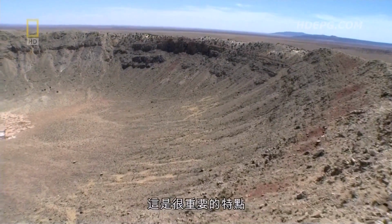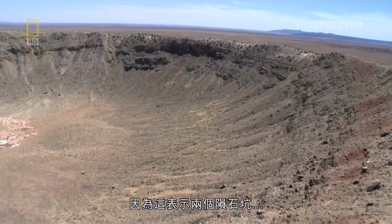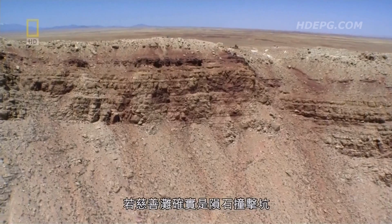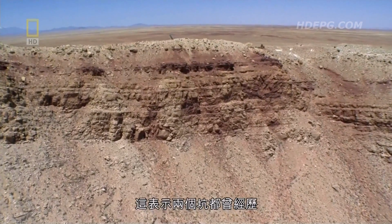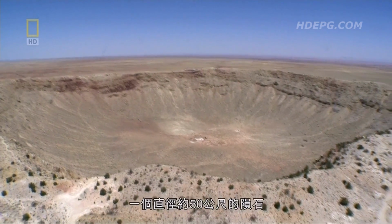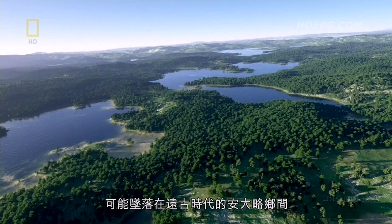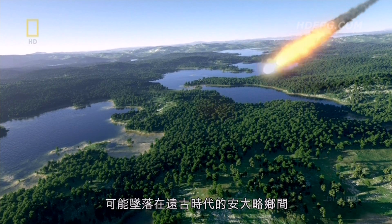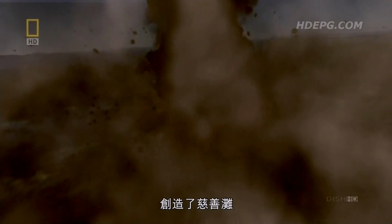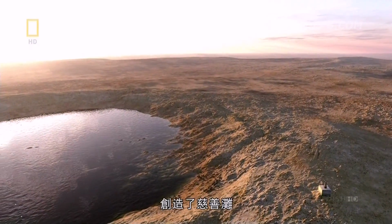And this is an important feature because it means that both craters, if Charity Shoal is indeed an impact crater, would have experienced about the same projectile coming in and the same size of explosion. Like Barringer Crater, a meteorite 50 meters in diameter could have plunged into the primeval Ontario countryside. A 10 to 20 megaton explosion could have created Charity Shoal.